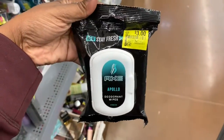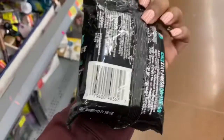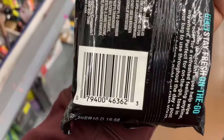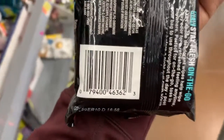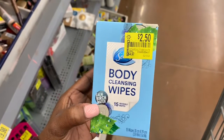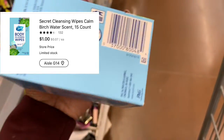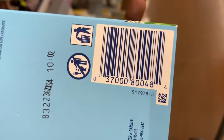This Axe deodorant wipes. Now it says $3, but it's actually ringing up $1 when you scan it. And then here is the UPC. The Secret Body Cleansing Wipes say $2.50, but of course I scanned it and it's ringing up $1. And here's the UPC for this item.